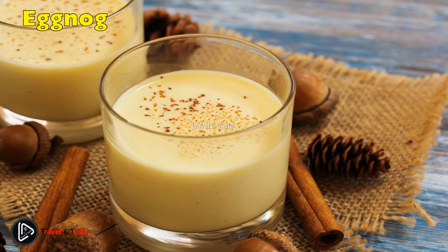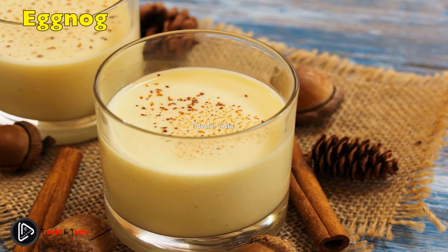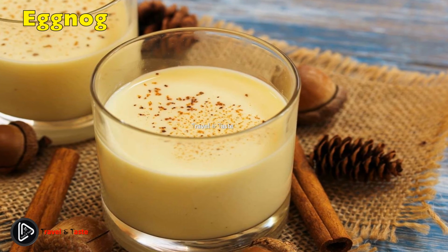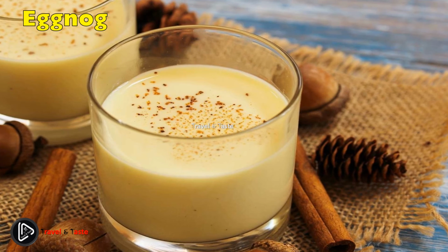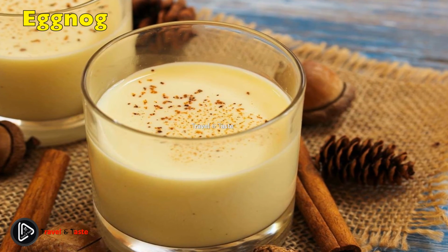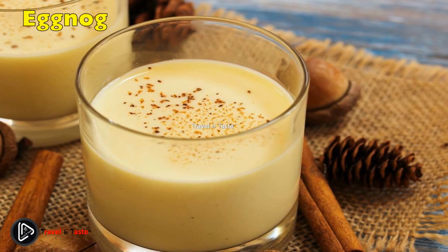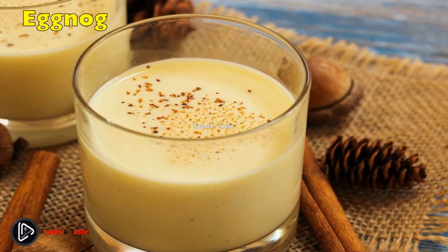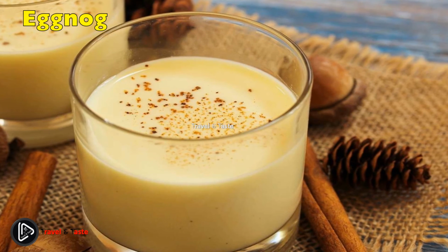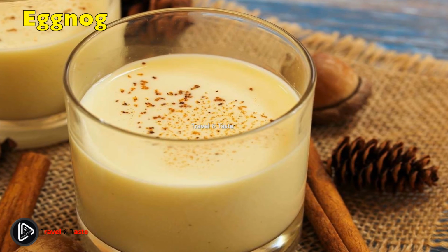Eggnog. This thick, pale yellow beverage is traditionally consumed in Canada during Christmas season. Eggnog is a rich, chilled and sweetened beverage made with milk, cream, sugar, whipped eggs, and distilled spirits such as brandy, rum, whiskey or bourbon. A hint of nutmeg gives it its trademark flavor. You can buy commercially prepared eggnog in a grocery store, but homemade will always taste better.